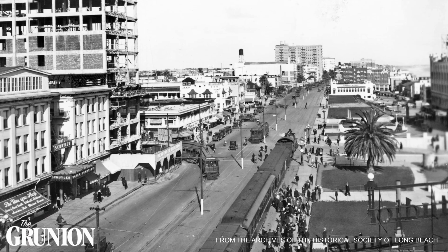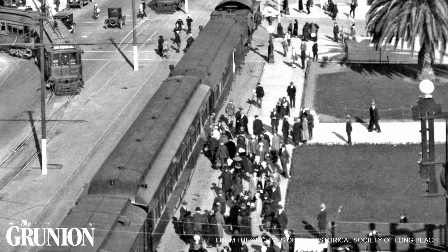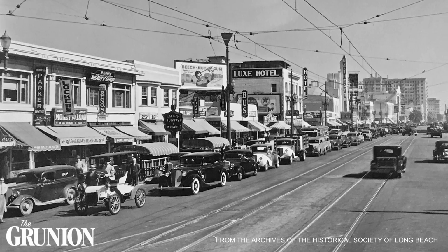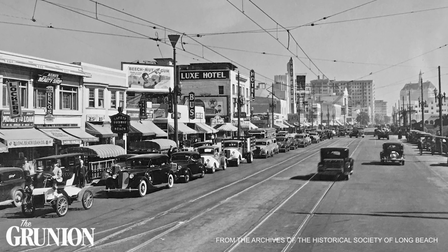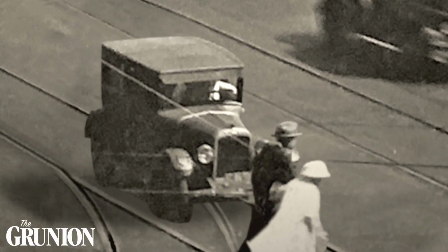Now I know what you're thinking, Long Beach. A tunnel? Didn't they have crosswalks back then? Well, they did, but they also had a lot more traffic flowing up and down Ocean Boulevard. There was even a train that ran through the street. And with all that traffic, there were also a lot more accidents. After all, horseless carriages were still a relatively new thing, and traffic regulations remained rather, shall we say, rudimentary.